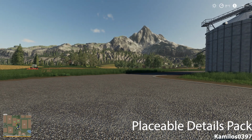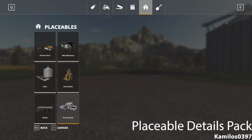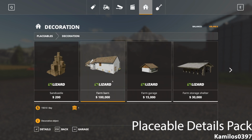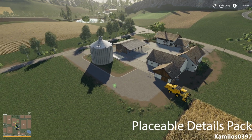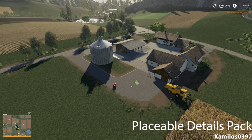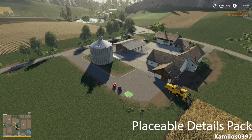available for all platforms. And basically what we have here is, as the mod said, a Placeables detail pack. So if we go to Placeables and then Decoration, we have far more decorations now that we can put down than we have typically. So we have some barrels we put down. Put down some big tires. Big trash skip. Of course, we can rotate these however we want.